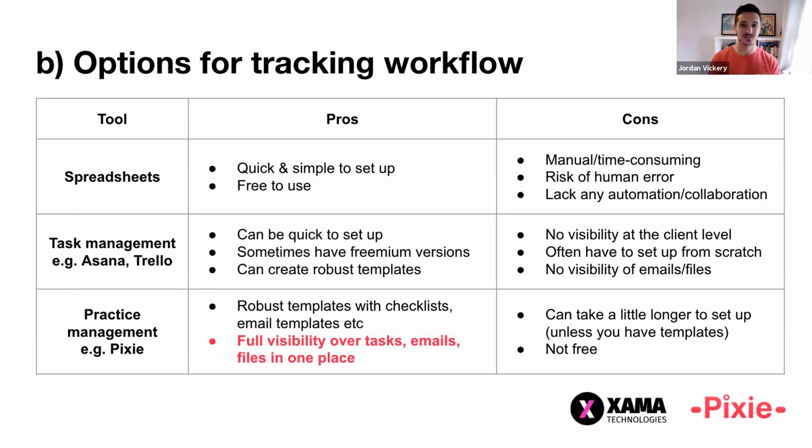Keeping track of the files that the client has sent you or the files that you've requested is really difficult to do in tools like Asana and Trello because they don't have those things integrated. And then you move down into something like practice management, and practice management typically has these things integrated. So it's not just the to-do lists and the workflows, it's also things like emails and files, and it brings it all together under one roof and into one place.